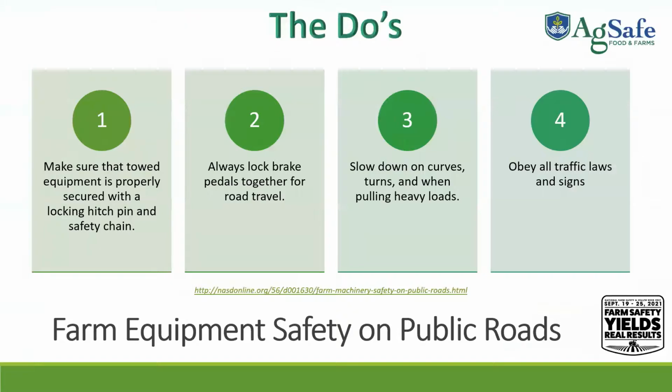Okay, a quick overview of the do's and don'ts. You want to make sure that the equipment is properly secured with the locking hitch pin and safety chain. Number 2, always lock brake pedals together for road travel. Slow down on curves, turns, and when pulling heavy loads. And obey all traffic laws and signs. Additional information is provided via the link presented here on this slide.